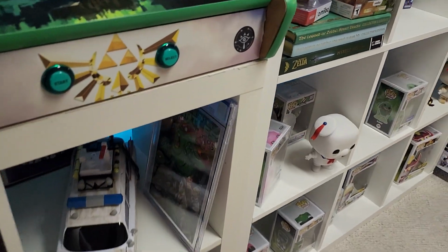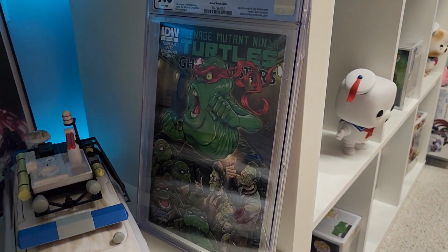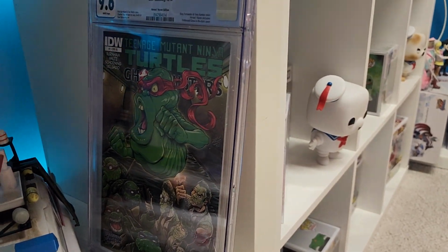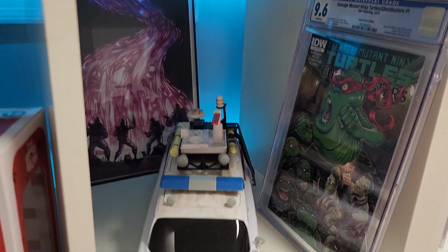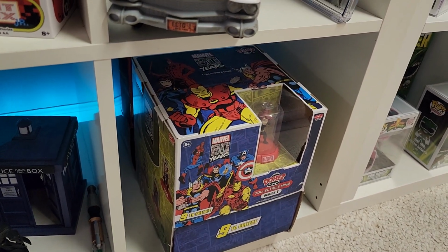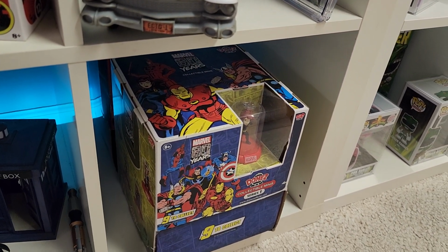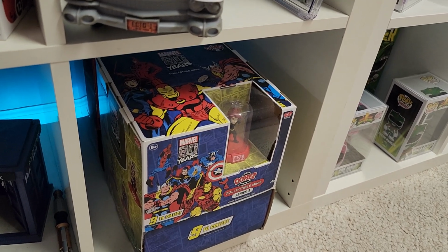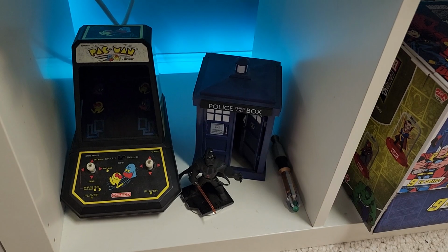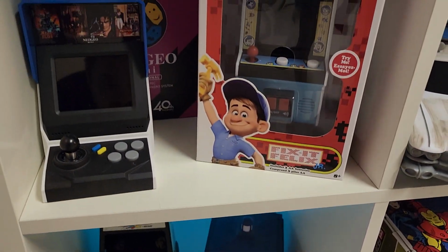There is a really cool glow-in-the-dark comic book cover, and then there's a pretty cool Ghostbusters art. A couple random toy displays that actually do have the toys inside of it. I just bought them out when they were in clearance. I don't know what I'm gonna ever do with them. Over here, some more just collectible stuff.